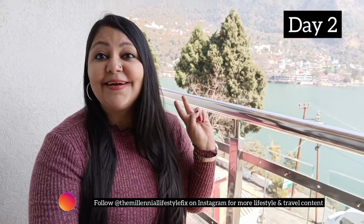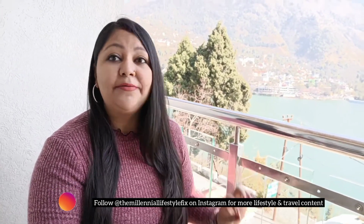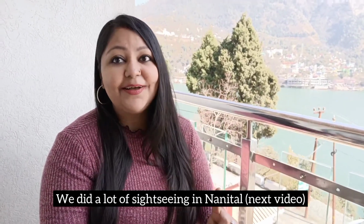And namaste. It is currently day 2 and we are still at the same hotel in Bhimtal. It's around 11 o'clock in the morning and we are checking out. As you can see, the view is still pretty gorgeous and I don't feel like leaving, but we have another hotel in Nainital to look forward to.